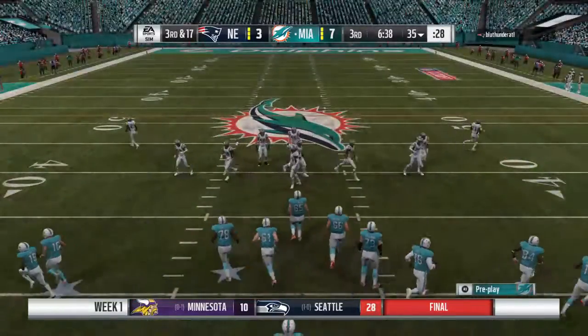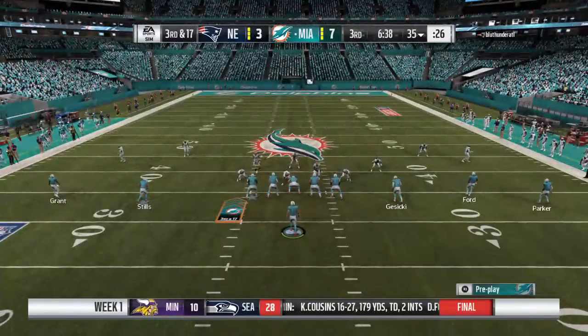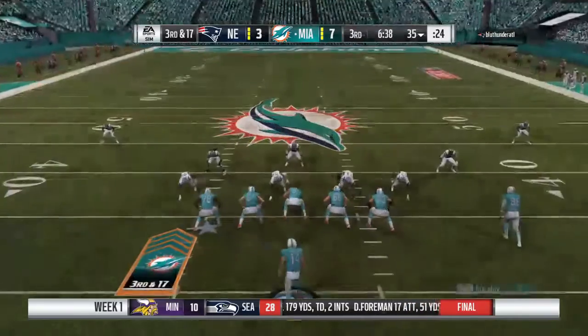The Dolphins on 3rd down. They've only converted once in 4 tries. This is 3rd and 17.